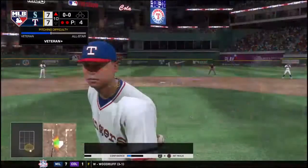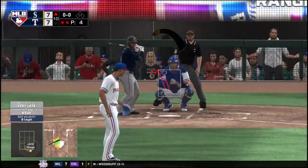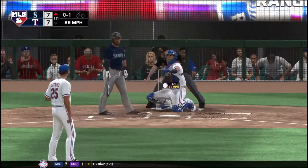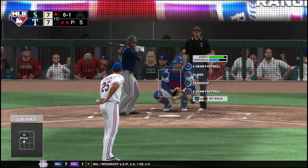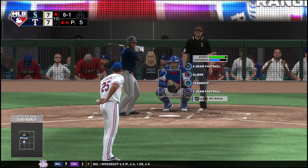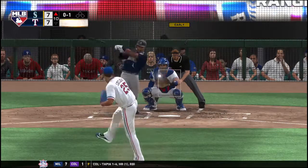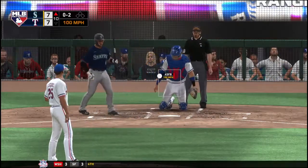Now stepping into the box, Shed Long. It was a backwards K, a strikeout looking for him in his last at-bat. 0-1 the count. Ready with the 0-1. And he fouls this one off.